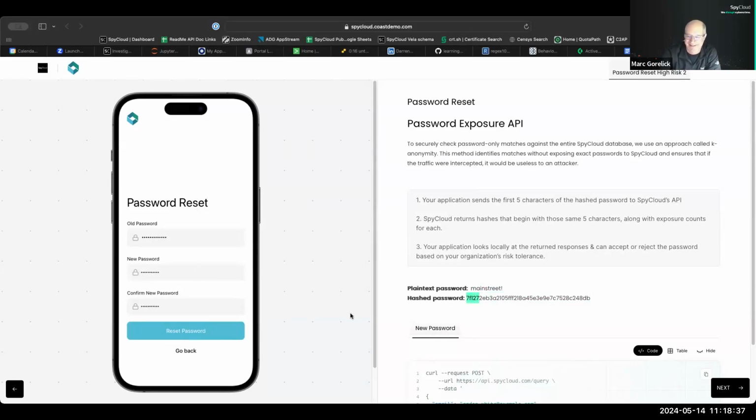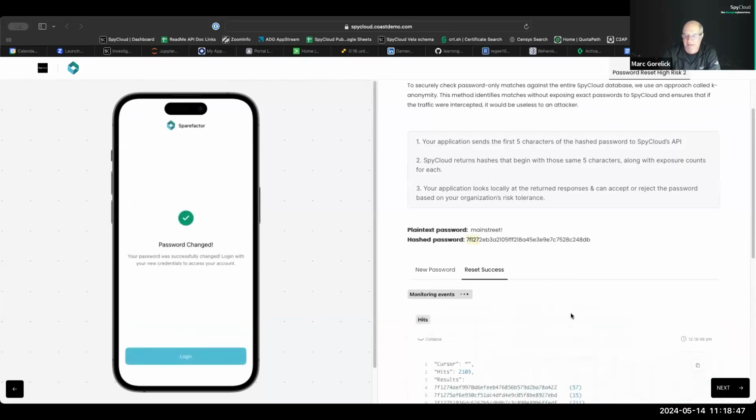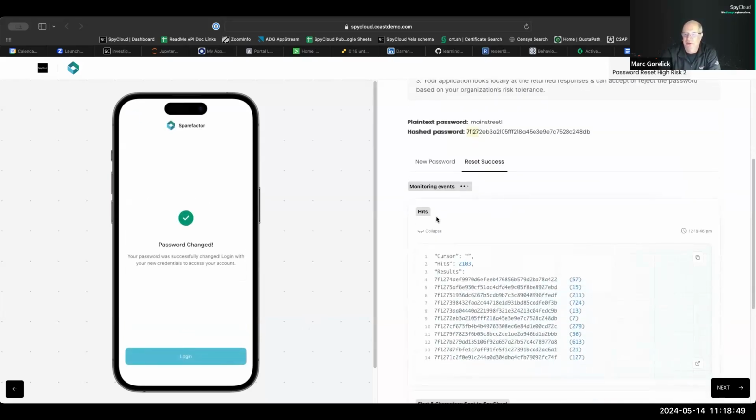That's 5 characters to the API. And the API response will spit back everything that matches this first 5. And you'll see this in a second here. Okay. And so what happened is this password partial hash was sent to our API, and our API responded with over 2,000 partial matches. But the one that really matters is this one that ends in 248DB, which is right here. And what this tells you is that this password has only been exposed in SpyCloud's data 7 times, which is a very small number.